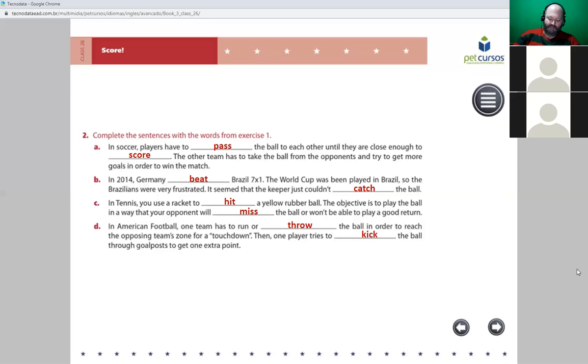Bruno. In tennis, you use a racket to reach a yellow rubber ball. The objective is to play the ball in a way that your opponent will miss the ball or won't be able to play a good return. Yes, very good.